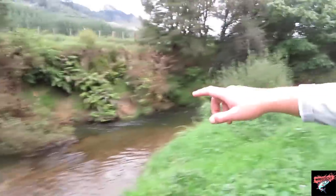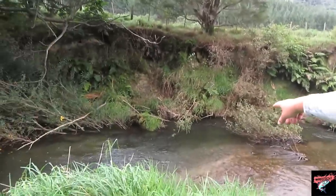Got heaps of bows though, and it was good fun. Up in this tree up there, that's what ended my day. I lost a nymph in there, and then in this pool just down here, where I saw my big browns, I got snagged on my other rod and that snapped off. So I think it's a sign for me to go home and try again.